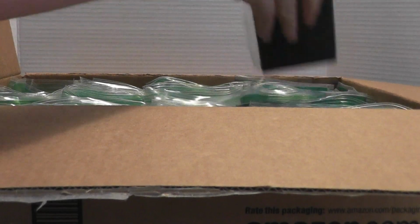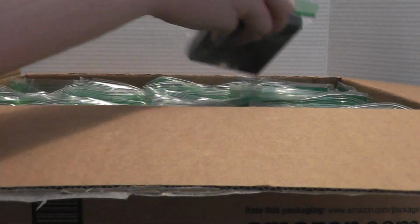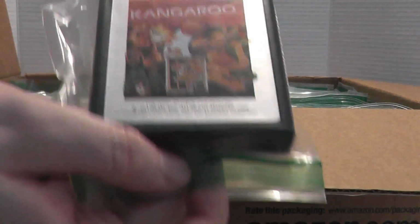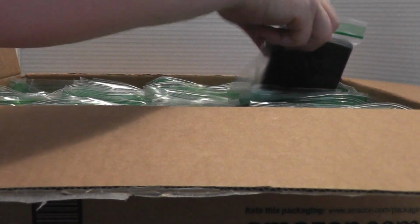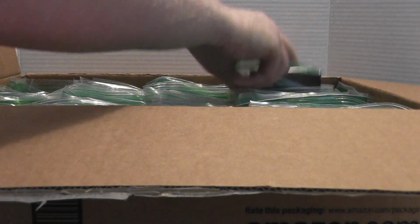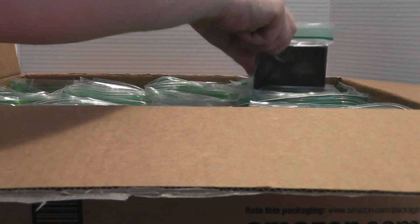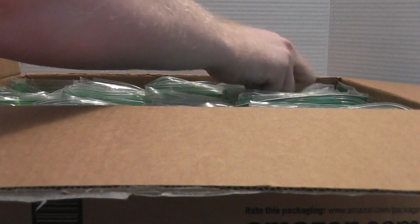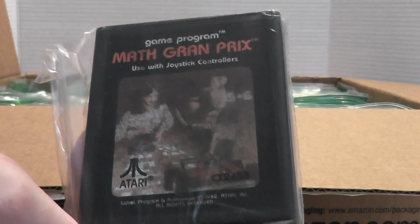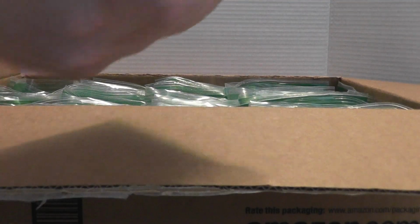Then Joust. Yes, another solid arcade conversion. And Junior Pac-Man, which was a really decent Pac-Man game. And Jungle Hunt, another solid arcade conversion. And Kangaroo, another solid Silver Label arcade conversion. And Kroll, which is based on the movie of the same name. And Mario Brothers, which, yes, it was another good conversion. Then we have Math Grand Prix, which combined like a board game and edutainment kind of title.